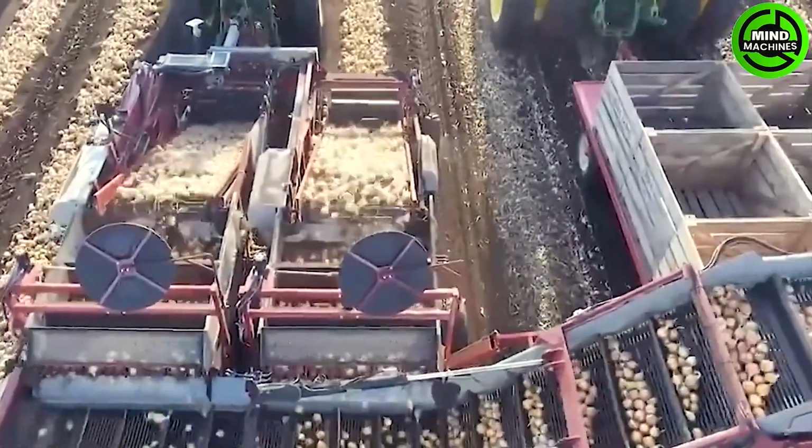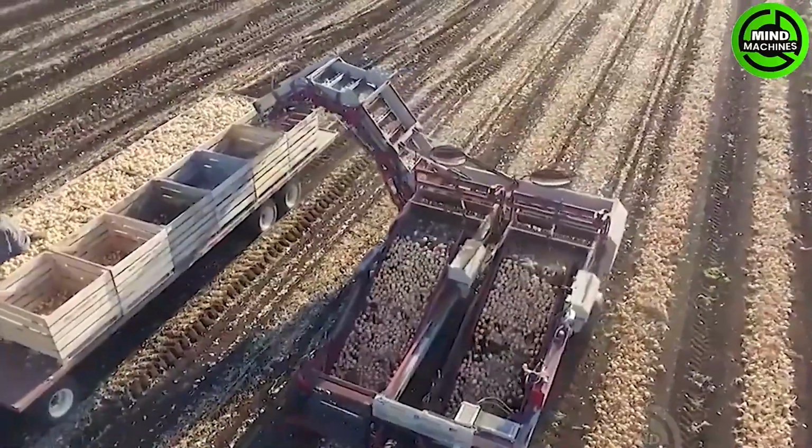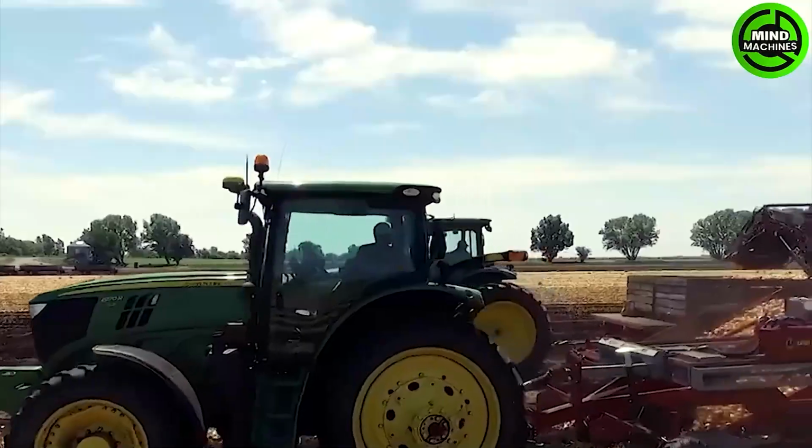These machines typically use digging blades or vibrating mechanisms to loosen the onions from the soil. Once harvested, the onions are collected and transported using conveyor belts or other systems for further processing or storage.